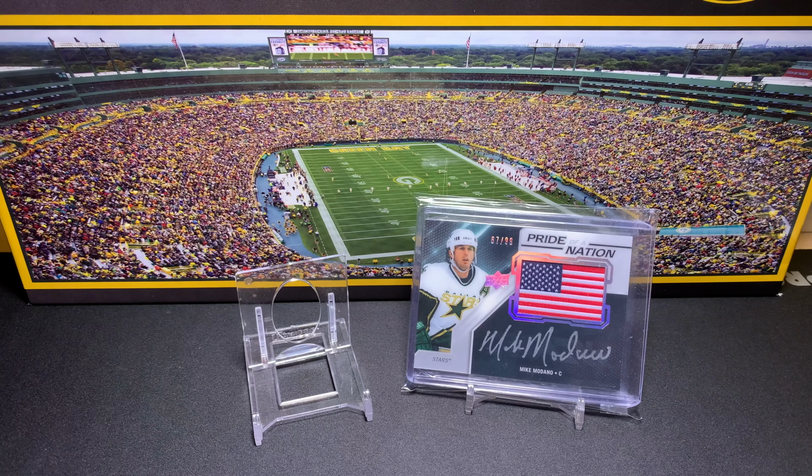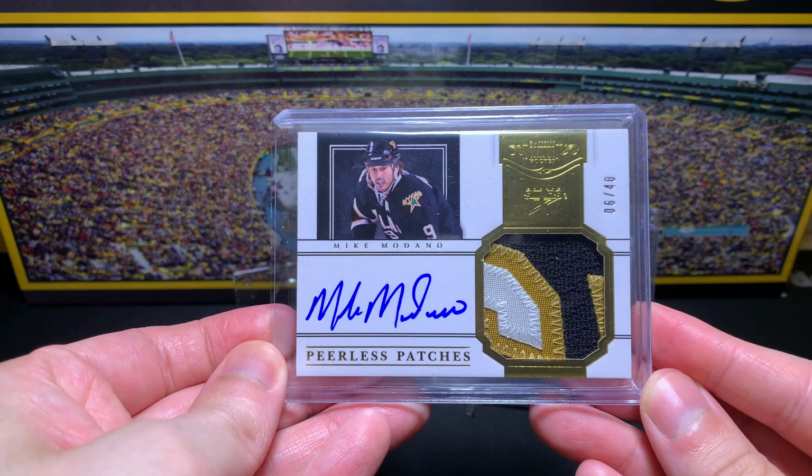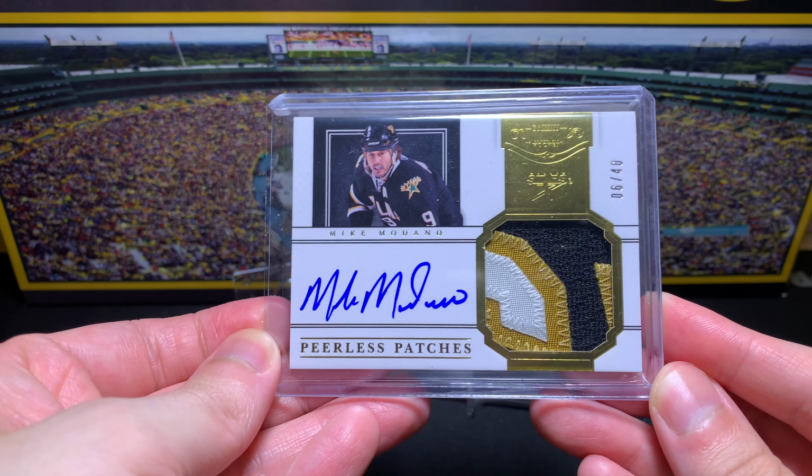All right, this next one. Under normal circumstances, this would be the highlight of the mail day because this is also a very clean looking card. I like this. I think this is 2011, 2012. It's Panini Dominion Hockey, and this is Peerless Patches. So it's a patch jersey of Modano, and you can see a very clean design.